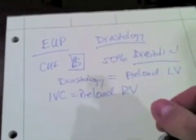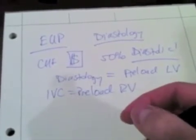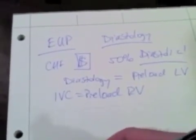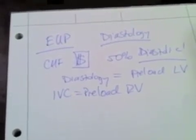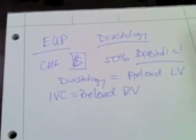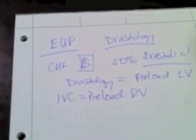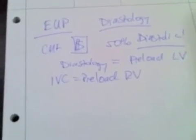And if somebody has something that's preventing flow from getting from the right side of their heart to the left side of their heart, like, for example, right heart failure, pulmonary hypertension, pulmonary embolus, acute right ventricular MI, your preload to your LV and your preload to your RV are not quite the same. So this is telling us that possibly we can use diastolic function to evaluate patients and evaluate their preload even if they've got right heart abnormalities or pulmonary abnormalities. So this tells me that diastolic function is pretty important, right?